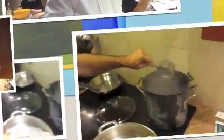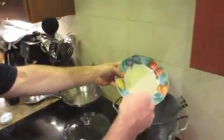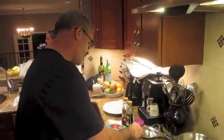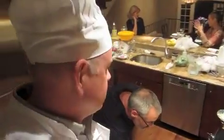The quinoa has gone in. 2 cups of quinoa and 2 cups of water. No, 4 cups of water. I'm actually doing 4. Well, you know, you really can't have too much quinoa at one sitting. Actually, I've never had quinoa, so I'm not sure that's true.